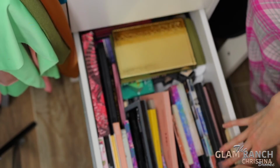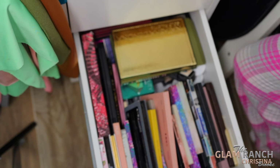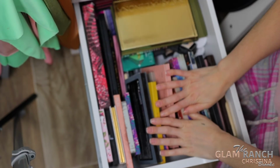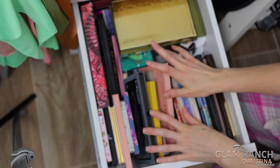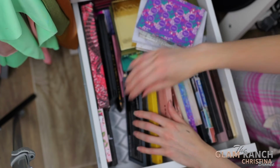All right, guys, these are eyeshadow palettes. Oh, okay, I think I'm gonna have to get on the floor for this one. I'm hoping that I get rid of stuff, because honestly, this drawer is starting to burst at the seams, and I don't want to be one of those people that have too many eyeshadow palettes that they don't use. So we're gonna try to get rid of stuff here.